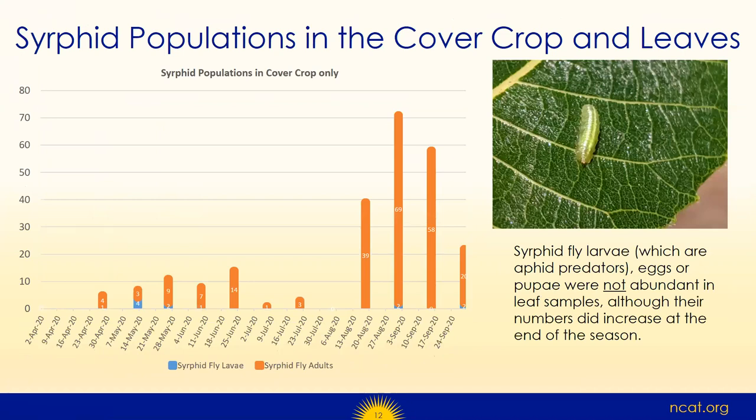So that's the ladybird beetle populations. The syrphid populations really didn't, in the sweeps anyways, appear until much later in the season. So that's an interesting dynamic. They're very low in the early part of the season. And then later in the season, when I was doing leaf counts, the leaves generally had a lot of honeydew on them.